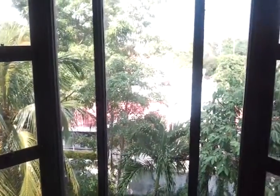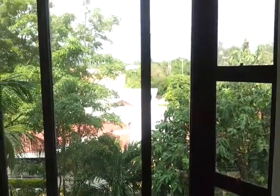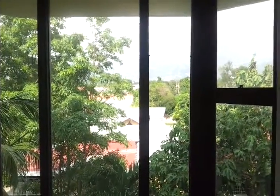This is the guest bathroom. Dresser. And then this overlooks the living room. And you can kind of see the view. There's mountains. Well, that's mountains. And this will close up too.